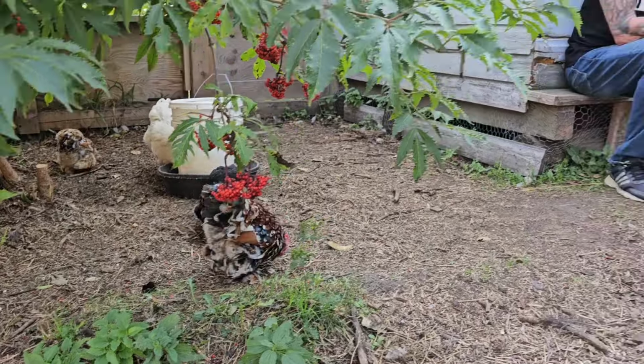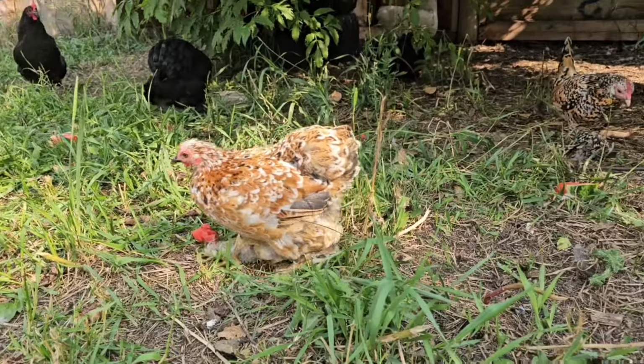The only downside to that would be predators that you may not consider to be predators, like cats and dogs, will be a bit of an issue. So you'll want to make sure you have a nice safe space for them if you're keeping them in the backyard, so the neighbors' cats don't mistake them for a wild bird, because they are quite the same size.